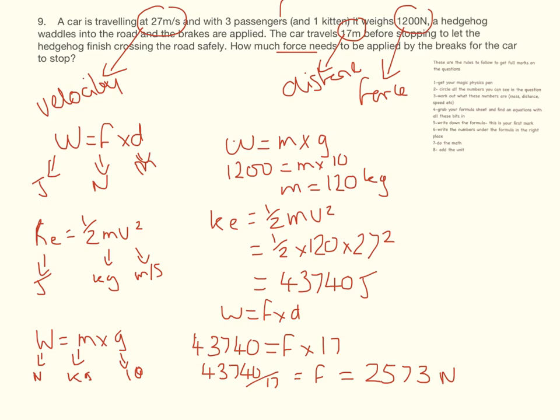Really nasty question though. If you manage to get that one correct, well done. So a ridiculous amount of things going on here. I would give you 1 mark for each of the equations there. I'll give you 1 mark for working out the mass, 1 mark for working out the energy, and then 1 mark for working out the force. Should really be worth a lot more marks than this, but I said 6.